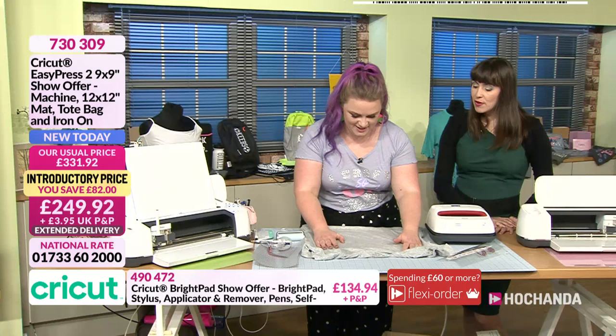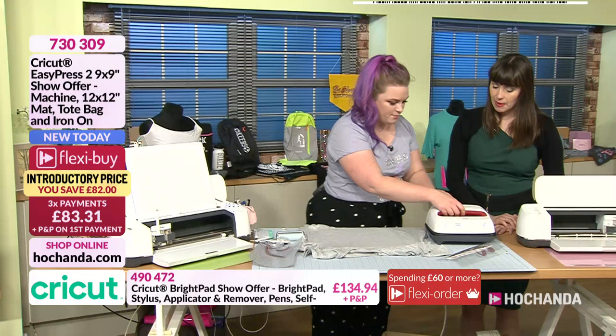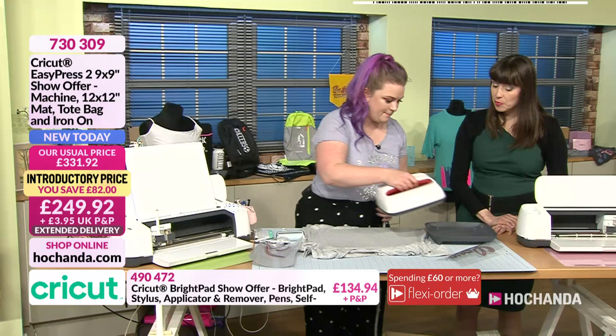Now, if you haven't ironed your garment, does that mean it's going to be wrinkly? No, because before this is heated up, it's fine to give it a quick pre-press. Good point. That not only gives us a flat surface, but it also lets out any moisture that's still in the fabric. Just a little 10-second press, it doesn't have to be much.